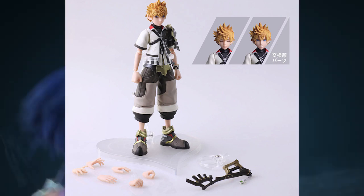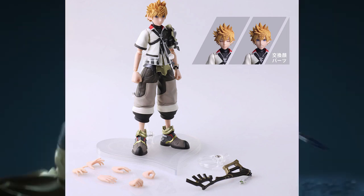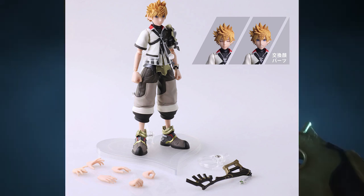Yo, it would actually be really cool if they gave him a Xehanort head. I think that'd be absolutely awesome, with the white hair and the yellow eyes. They could totally pull that off. If they do it, yo, I'm gonna give Bring Arts mad credits and respect over here.